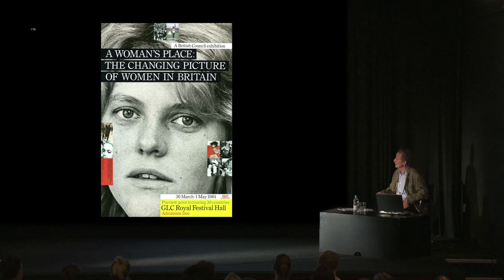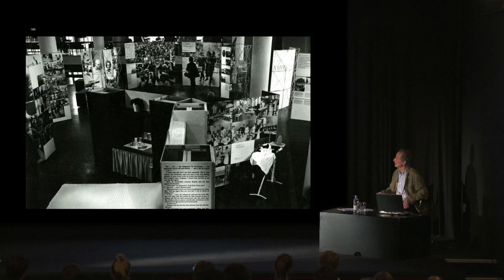This was a poster for an exhibition. I had the idea at the time of having lots of things on the same poster, because if they were on the underground, people would have something to puzzle over. This was the exhibition which was done for the British Council, which was a travelling exhibition.